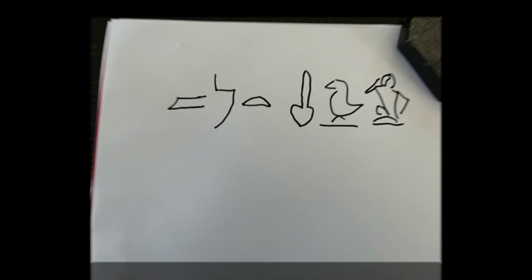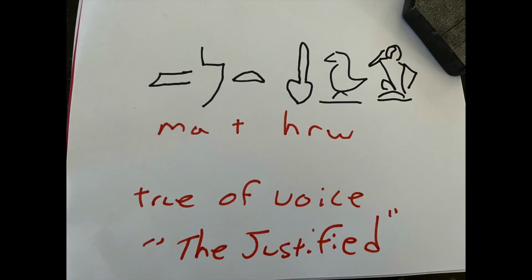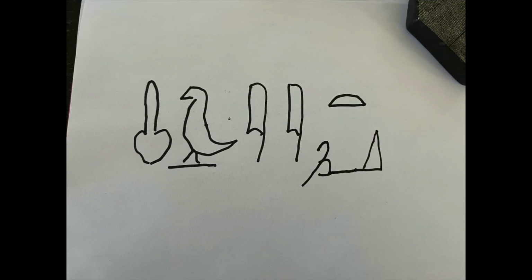And we've used this actually quite a lot, especially in the early lessons, as part of this longer phrase, ma'at haru, which, if you recall, ma'at means true and haru is voice. So we have true of voice. Again, remembering that there's no Egyptian word for of. So it also can be translated as the justified. It's kind of like the RIP, R-I-P, on a tombstone.